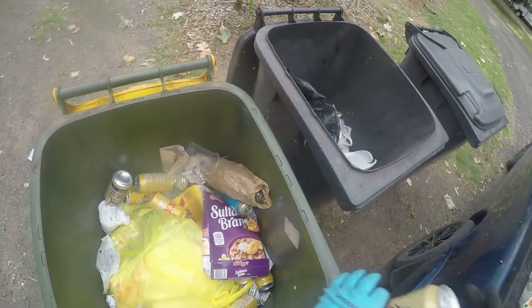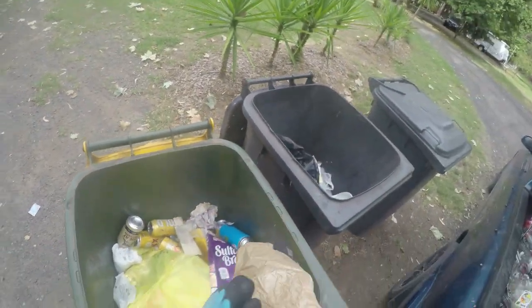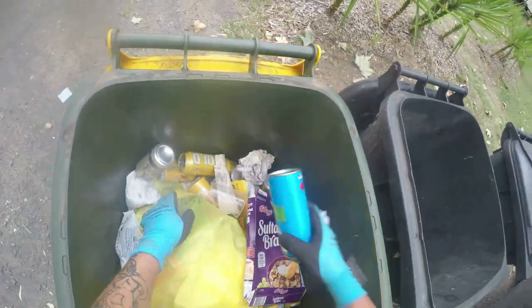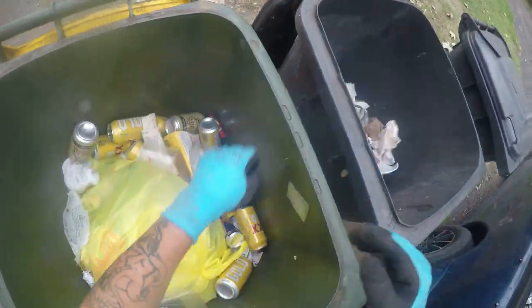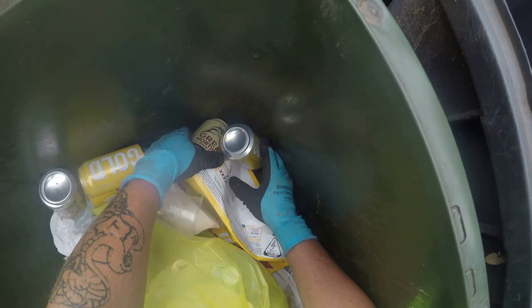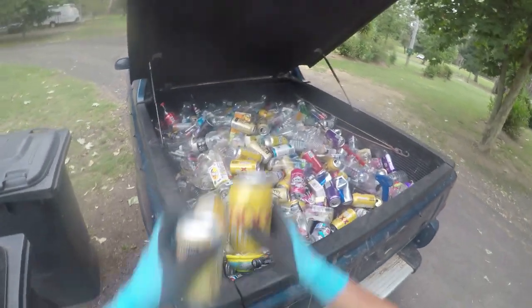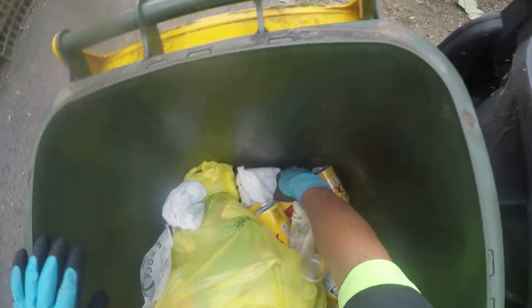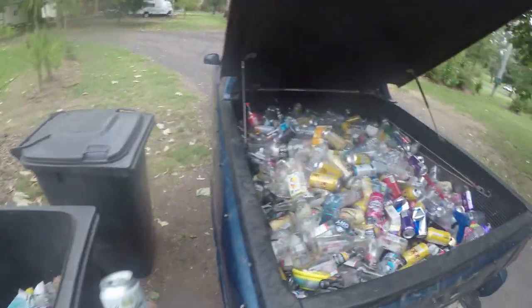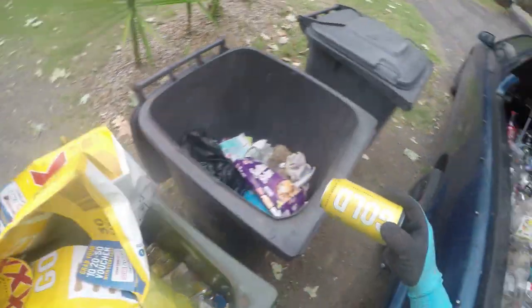What are they hiding in this one? A wine bottle. I better not leave the cork on the ground. Evening, everyone. Not even around the back yet, and I'm still picking on the first couple of bins here. Going home with a decent load again today.